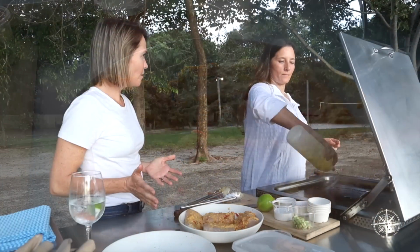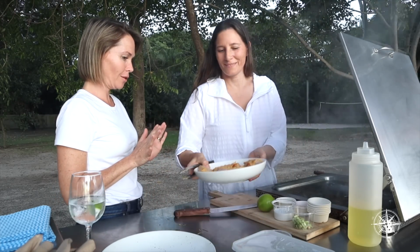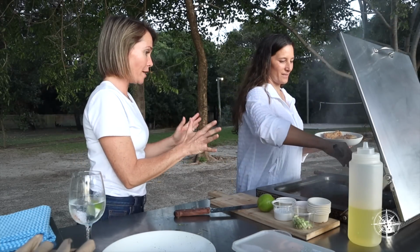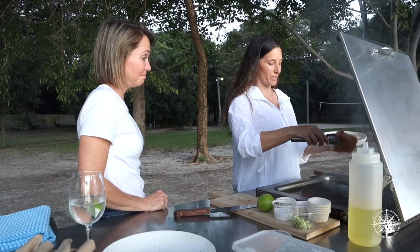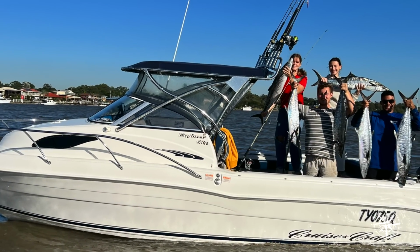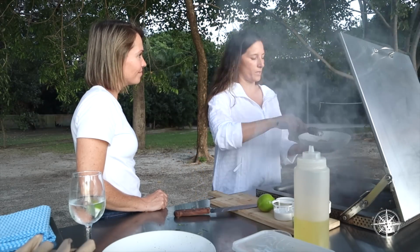This looks amazing, Beck, and we're such novices still when we're cooking with fish, and we've never attempted anything like this on the barbecue. Tell us what's going to happen. Okay, so we started off by catching the Spanish mackerel, which a lot of our campers do in the campground here at Tipplers. They head out early in the morning, go out through the seaway, catch some fresh fish and bring them back to the campsite, fillet them up and cook them on the barbecues like we're doing now.